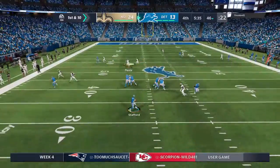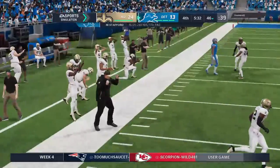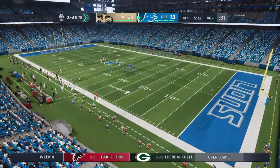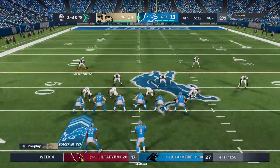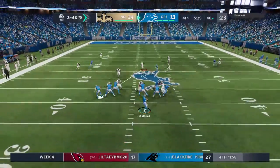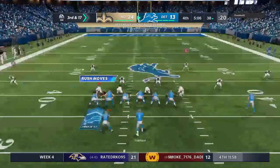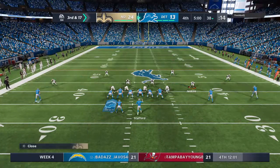Out of the gun, Stafford. And that's incomplete. Stafford's pass thrown away and incomplete. It's 2nd down and 10. So after the incompletion on first, now 2nd and 10. Stafford with a play fake to Swift, and he'll set to throw. And the Saints pressure gets him. Brought down for a sack. The sack coming from defensive end Cameron Jordan.